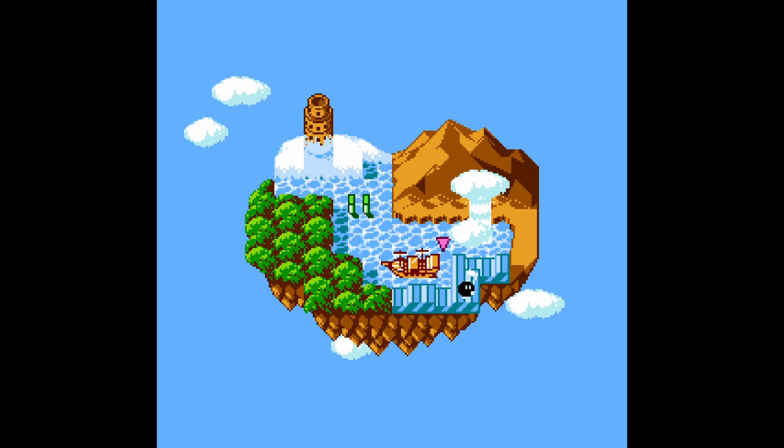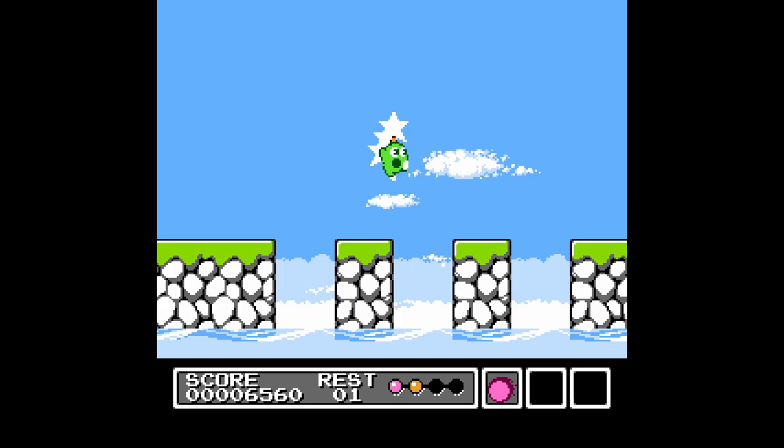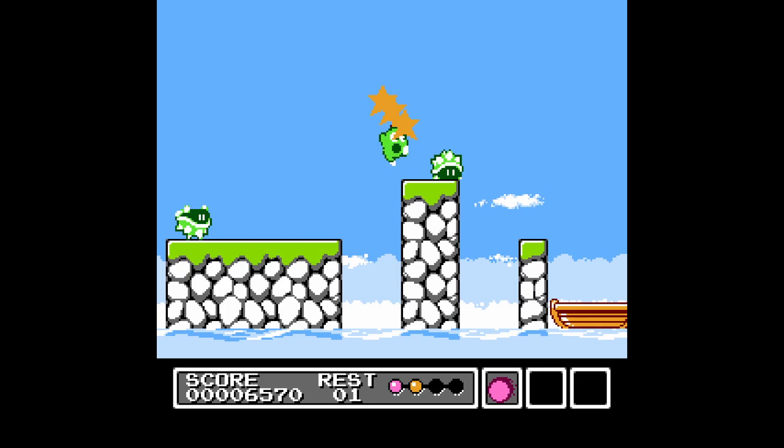That was one level out of 39. I'm kidding. Oh my god. So a little guy like from Mario. I don't actually know if there's 39 levels or not. I presume there are not.